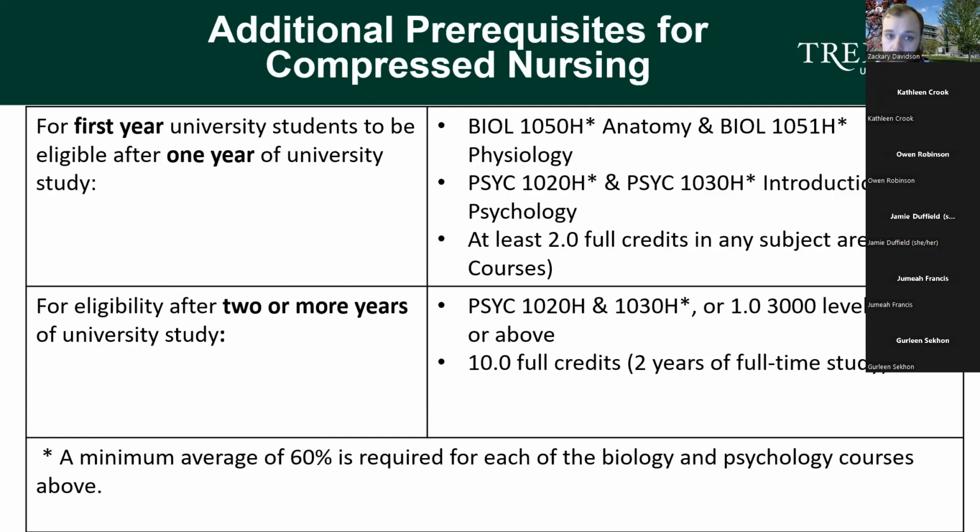All right, so let's get into it. Let's get into some of these courses here. What we're looking for is to ensure that students have human anatomy and human physiology, which would be Bio 1050 and 1051. Now, a lot of you have probably already registered for Biology 1050 because it is offered in the fall semester. So most of you are probably in this course.